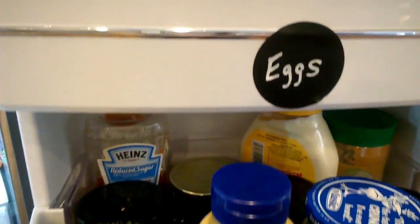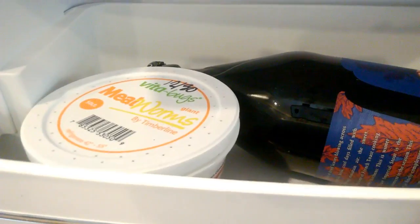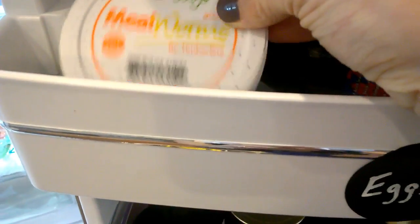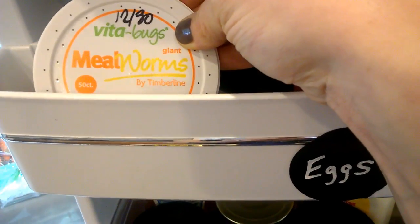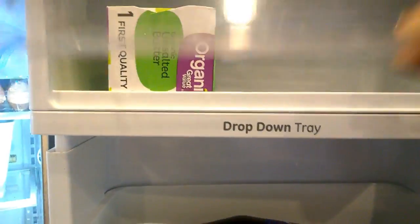And then notice this says eggs, but oh, there's not any eggs in there. That's something I need to make right. I do have mealworms for my sugar gliders. You didn't know that was in my refrigerator. And a random beer. And then I keep my butter up here.